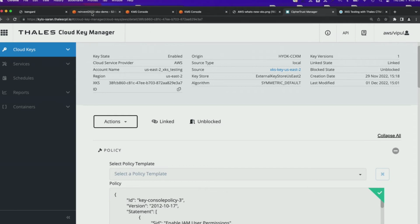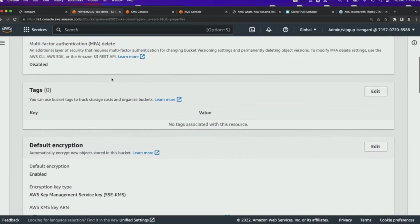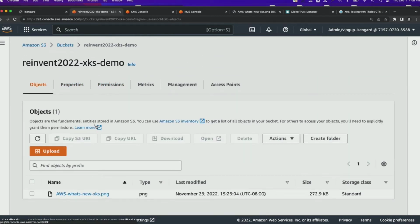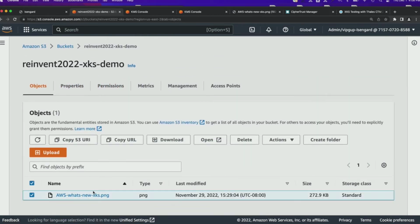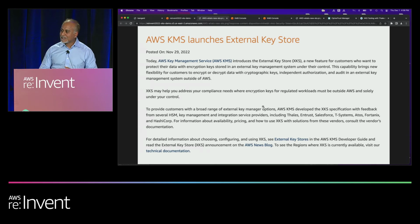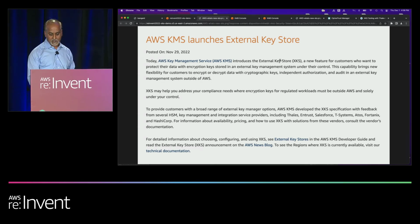So if I go back to the S3 bucket here, let's go into the tab that has objects. I'll select this object, and I'll say open. Voila. So my prayers worked. The demigod smiled on me. And this is the object that we were protecting in S3 with the KMS keys. This one is the screenshot of the What's New announcement.